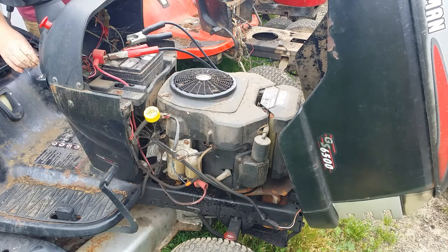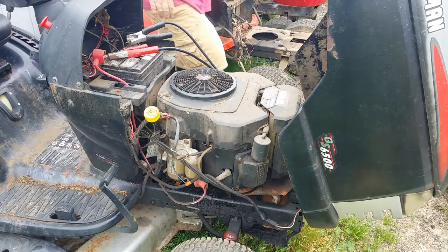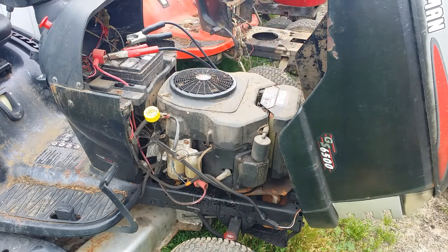Well, it does spin. Cool. Really cool. I checked the oil. It's down about halfway in the line. It's in the safe mode, so it's fine. Gas. The tank smells okay, not great, but it doesn't smell horrible.